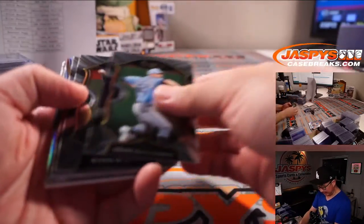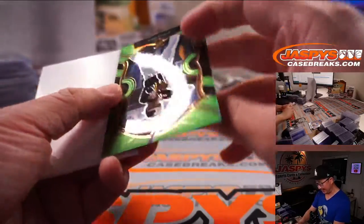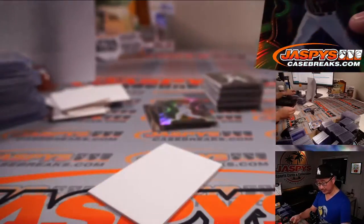Are there case hits in Select? I believe Select Baseball has a zebra print that may generally fall one per case.